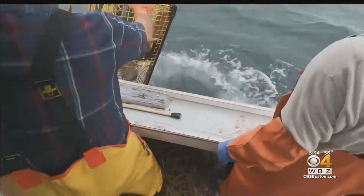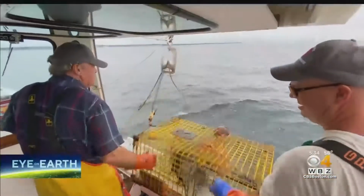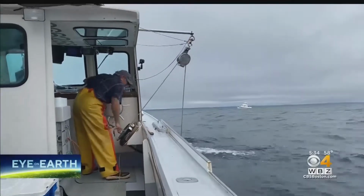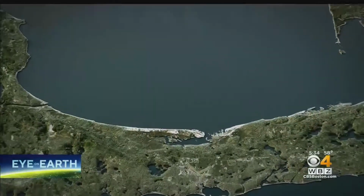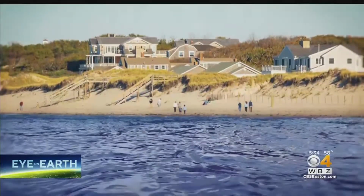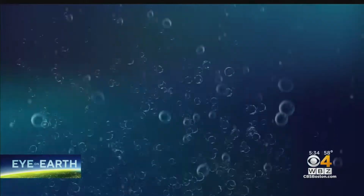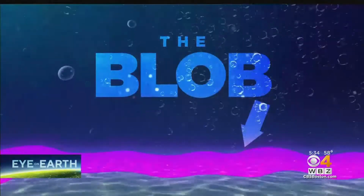I've been in the water since 1970. It's a way of life for me. A way of life now threatened by an enemy only recently identified. It's a thin layer of water with very low oxygen levels, first discovered in 2019 sitting right along the floor of Cape Cod Bay, and nicknamed the Blob.